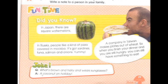Joke. What's brown and hairy and wears sunglasses? A coconut on holiday.